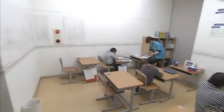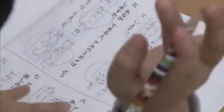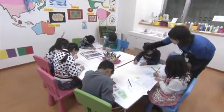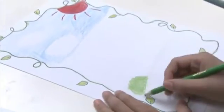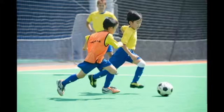I bring my child here 5 times a week. That's how worthwhile it is. And the biggest attraction is that instructors teach the children literature and math using textbooks developed by the Cram School. They also offer art classes to develop creative self-confidence. And soccer classes taught by professionally certified coaches for an additional fee.